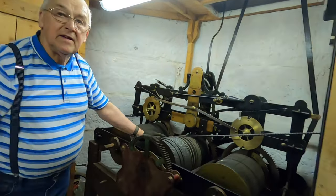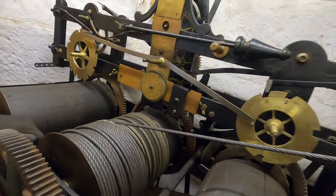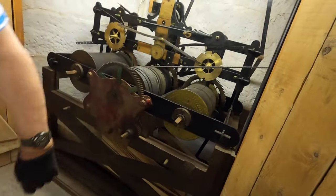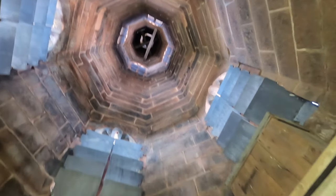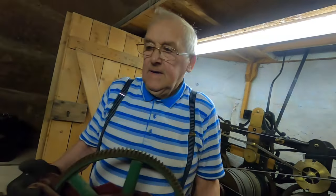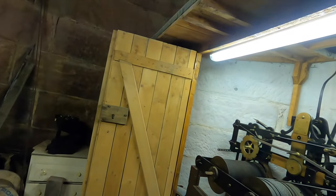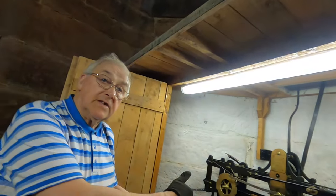That mark there, it's paint on the cable. Right, that's on the way to the top. I mean, Sefton clock is not as heavy as this to wind, so it doesn't need one of these, you see. But when you're doing this, it'll show people what's involved in actually winding the clock, you see.